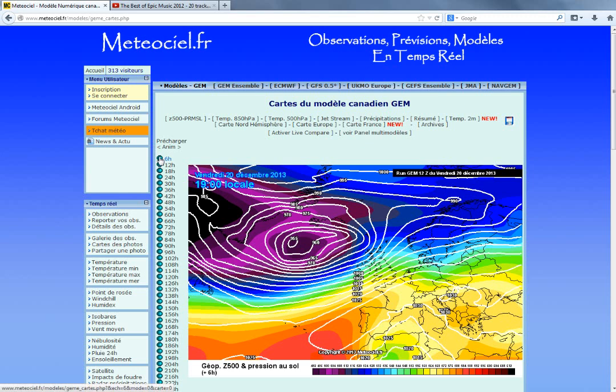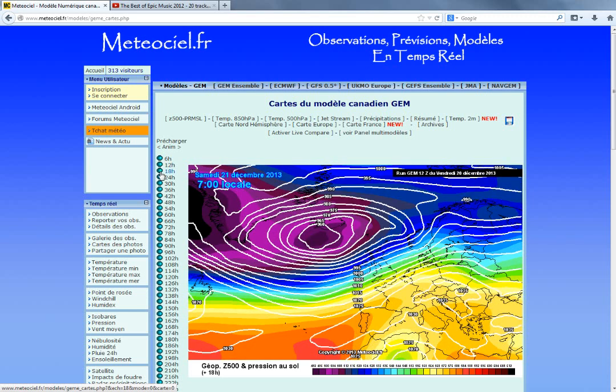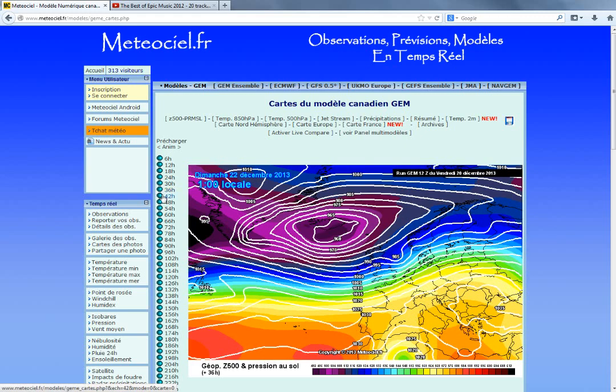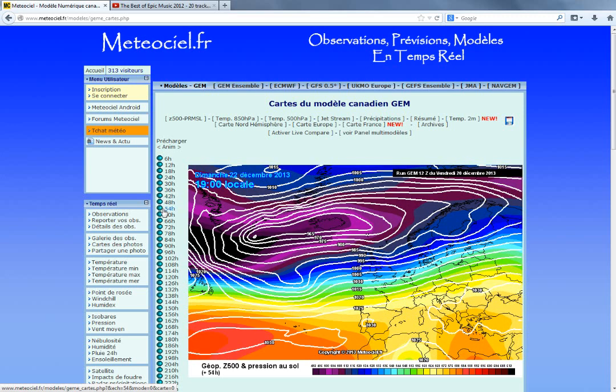6-hour chart. Pretty similar to the other ones by the looks of it. Deep area of low pressure to the south of Iceland, gradually moving towards Iceland. A little kinky in the isobars here, some sort of feature running across the UK there. 24-hour chart, 30-hour chart, 36-hour chart, 42-hour chart, 48-hour chart, the 54-hour chart.